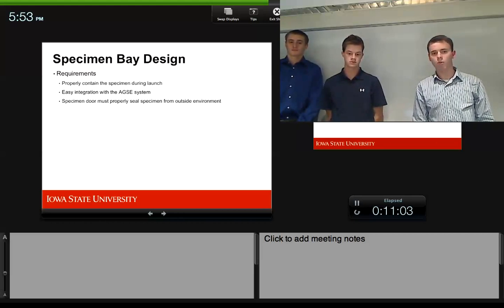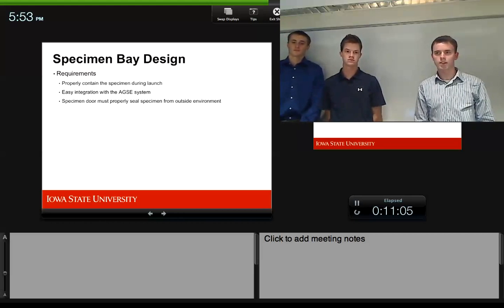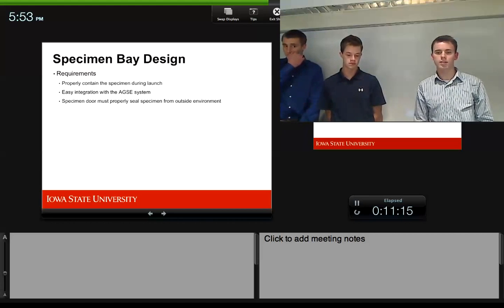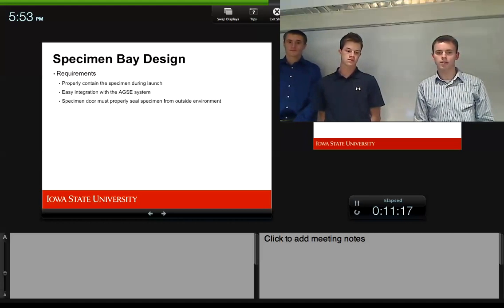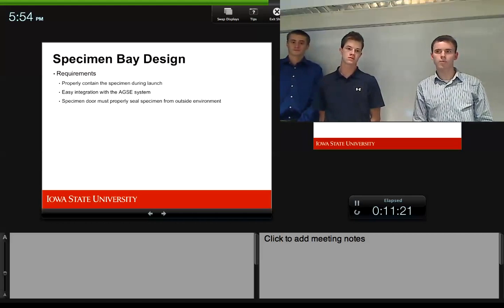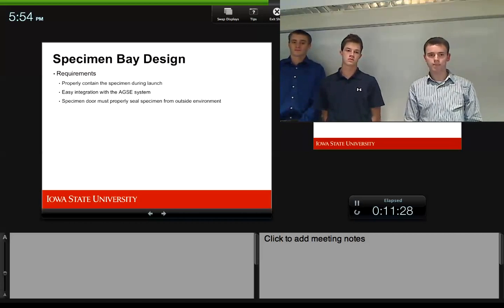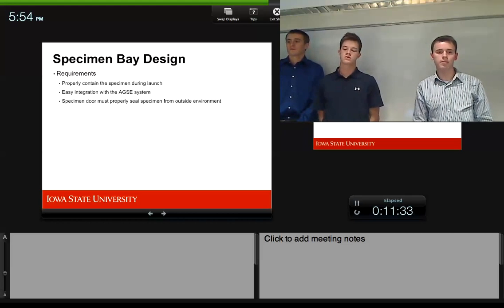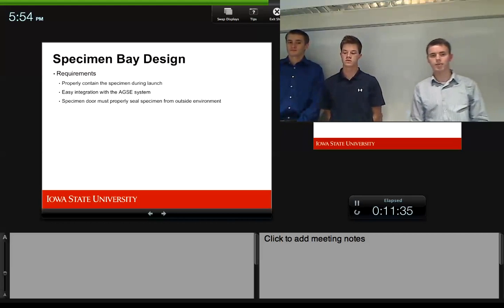Some of the other requirements are easy integration with the AGSE system, which we will go into in more detail. AGSE stands for Above Ground Support Equipment. This is a term that encompasses all of the autonomous specimen retrieval and insertion into the rocket. So obviously our specimen bay has to easily integrate with that system so that whatever arm we use to insert the specimen can easily enter the bay. Also, our specimen door, the door to the specimen bay, will need to be open to allow insertion of the specimen.